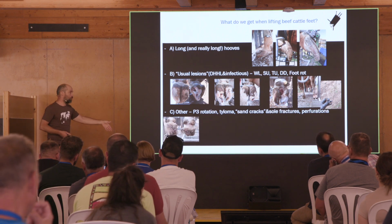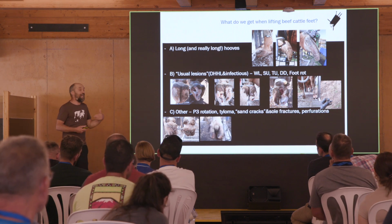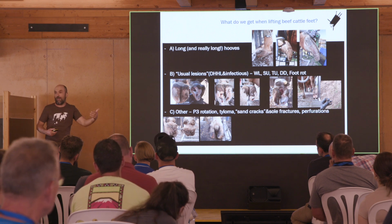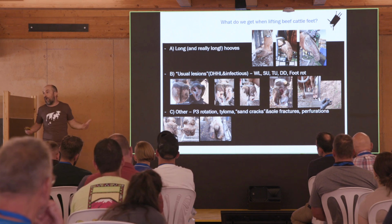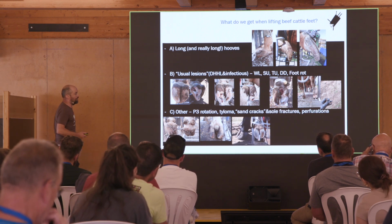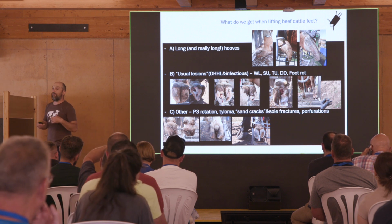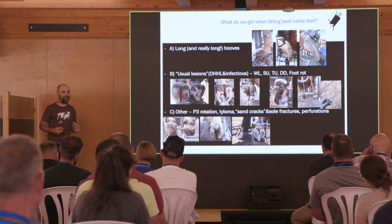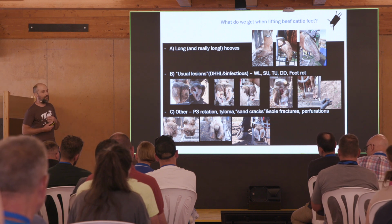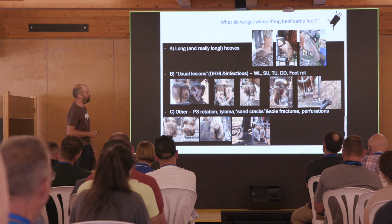Namely, corkscrew claw or PT irritation, teloma is quite frequent. Well, I don't know how frequent it is because they call us to treat them. But overall, I don't know if it is frequent, okay? Sand cracks and soft fractures, okay? It's quite common also because in Alentejo, we have really dry, really arid, really hot conditions in the summer, and I think it's the most important risk factor that we have in Alentejo.